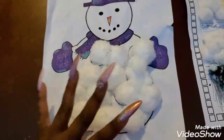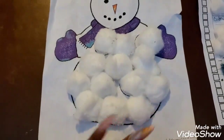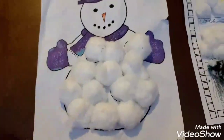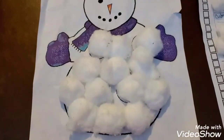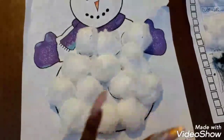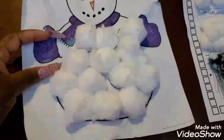So here we have some of the artwork we did to finish up winter. Spring is coming. I declare it and decree it in the name of Jesus. I'm so ready to wear skirts, and I'm so ready to wear light cardigans. And so this is a snowman that we did. Princess has done several of these. She loved doing this. First of all, she loves gluing cotton balls. So this is Princess, one of her snowman activities.